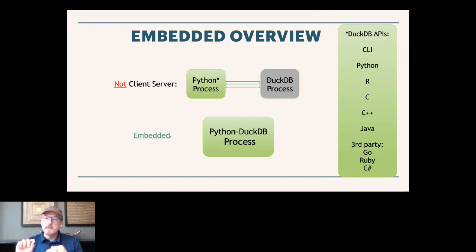That's just a fundamentally different use case. And my graphics here talk about using Python, but you can also run DuckDB from a command line interface. It actually shares the SQLite command line interface, so it looks and behaves like SQLite from that standpoint. Python, R, C, C++, Java are all natively supported APIs that the DuckDB team delivers, and there are third-party APIs that have been created, so there is an ecosystem beyond just what the core team is doing.